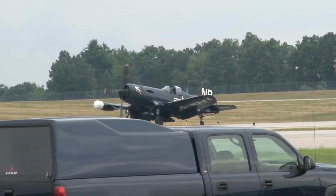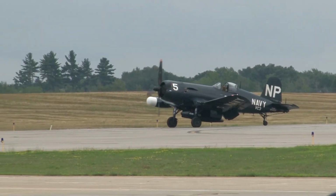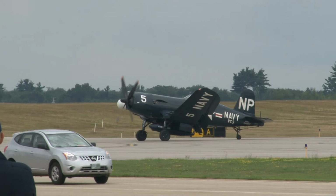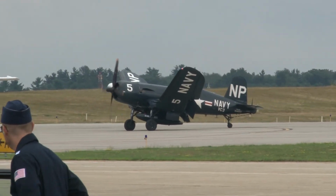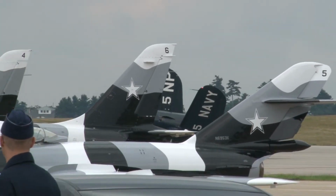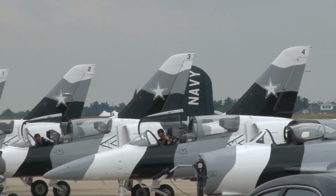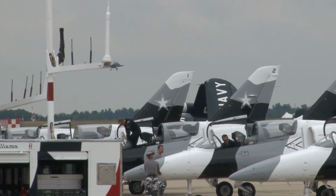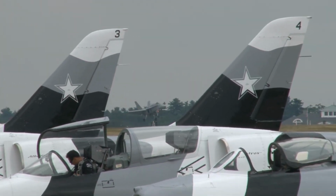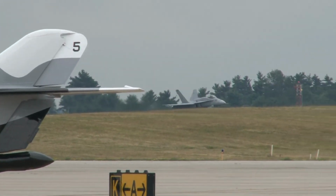Dan McCue in the Corsair as he gets to taxiway Alpha there. Gonna fold those wings for you as our Corsair sets up for a wing fold and the Hornet. There goes the wing fold. Touchdown.